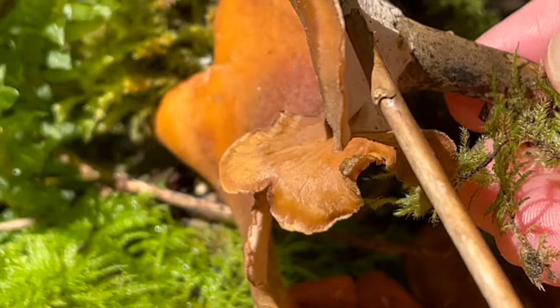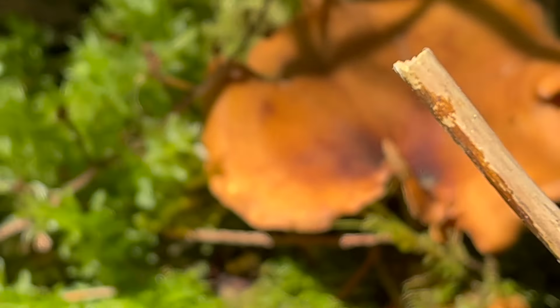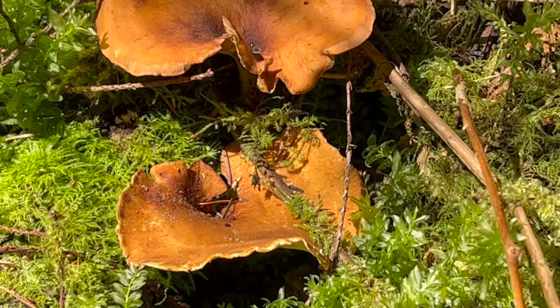Last week we featured one that looked very similar to this and was certainly related, same genus, but a different species. So cool to see out here. Again, that's the black-footed polypore, Picipes badius.